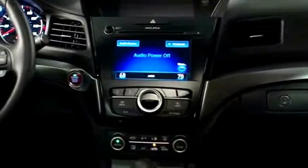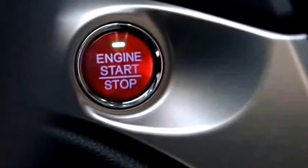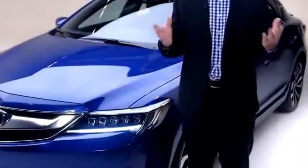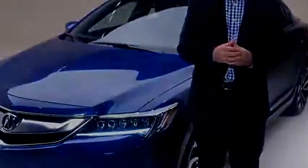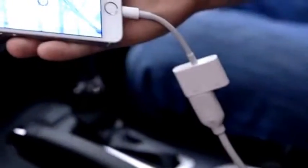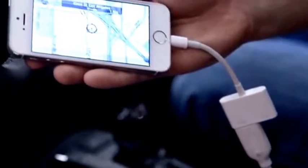Inside this new ILX is a level of standard feature content unmatched in the segment, including a remote engine start and all kinds of new entertainment options, including an HDMI hookup. If you'll pardon the pun, this ILX is in tune with the needs of millennials. Further, there are available cross-traffic and blind spot monitors, and for the first time, we're offering Acura customers an easy-to-use smartphone-powered navigation option, in addition to available embedded navigation. This is content younger buyers moving into luxury are going to demand.